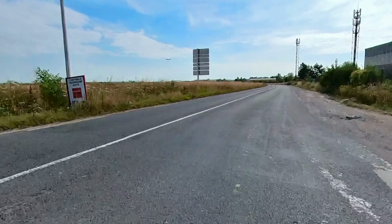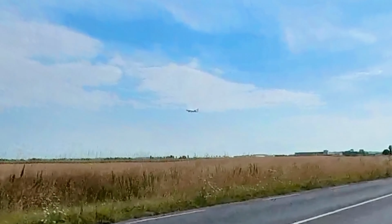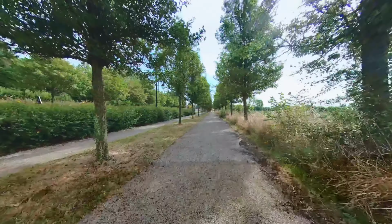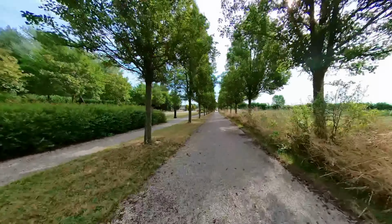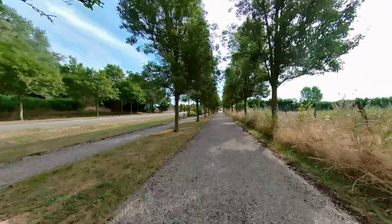Plane there on the left, just coming into land, which shows you how close we are to the main Charles de Gaulle International Airport. Quite often when there is a bit of built up area, you get these lovely cycle paths. Oh, there's something over here I wanted to show you.